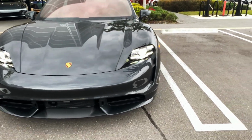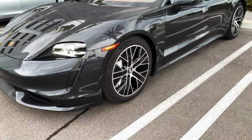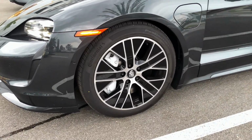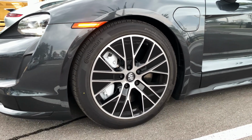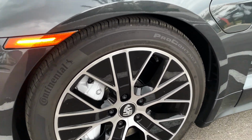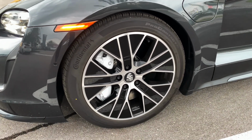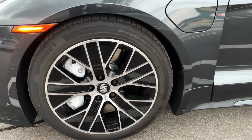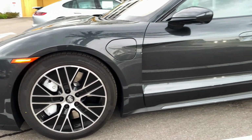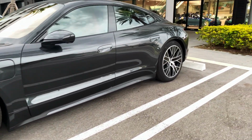On the side, we see the 20-inch Taycan Turbo Aero wheels, very similar in design to the RS Spyder design wheels seen on the Porsche Macan and also the 992 newest generation 911. But as they are aero design, you can see that some of the spokes are closed for aerodynamic reasons. And right behind it, we can see the large caliper of the tungsten carbide brake system that was developed initially for the all-new Cayenne.